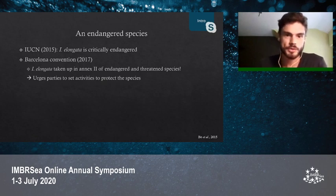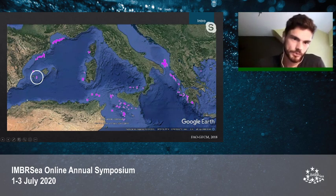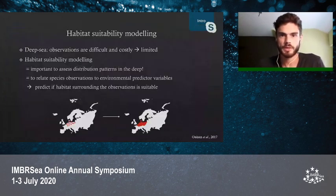But of course, first you need to know where the species is. And this is the currently known distribution of Isidella in the Mediterranean Sea. Here, this circle denotes the study area. But to also, of course, to delineate protected areas, you need a finer scale distribution of the species. And this is where modeling comes in.